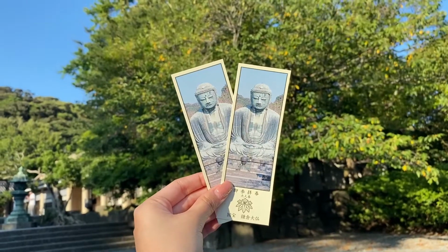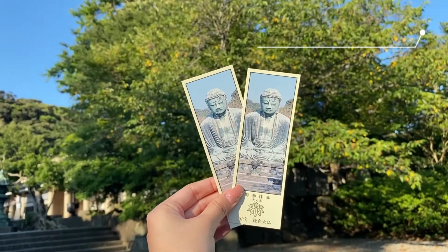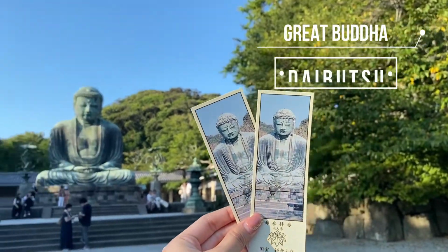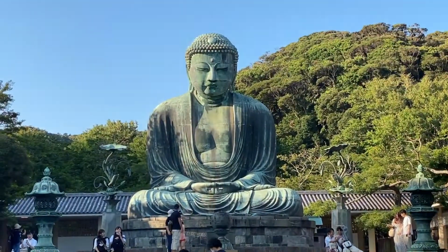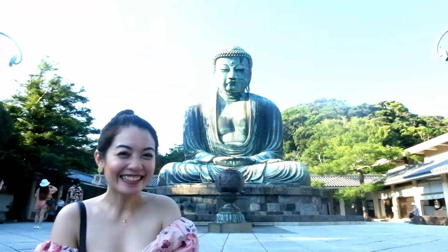Nandito na tayo ngayon sa next destination, which is the Great Buddha here in Kamakura, or Daibutsu. Here's the Great Buddha. Hi!